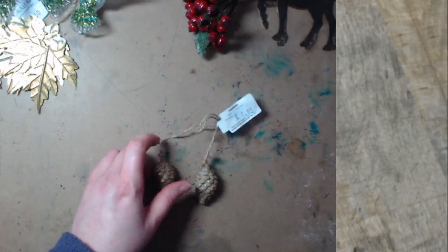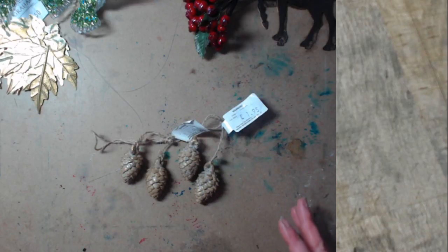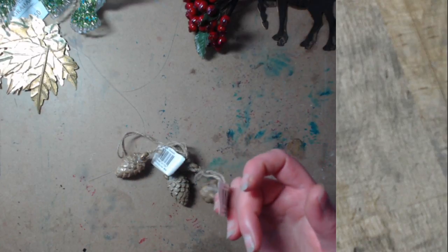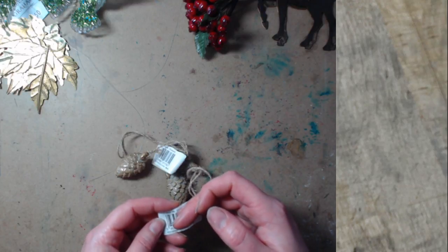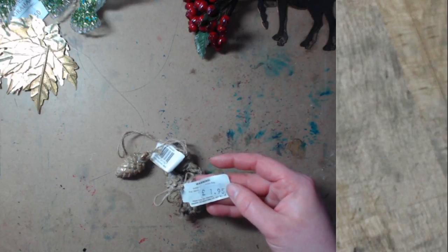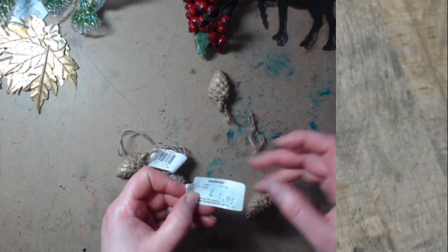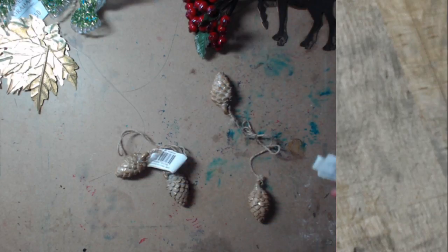So this is something else that I got. Originally I did actually get acorn ones of these, but they sold out of the acorns, so I was really chuffed to even find these. So these are pine cones, and they are seriously weighty. These are not light. I think they're heavy resin. They're just described as hanging pine cone. And these would have been £1.95, so you get 2. Ooh, there you go. That's how heavy they are. You get 2 for £1.95, so half price. So half of that would have been what I paid.